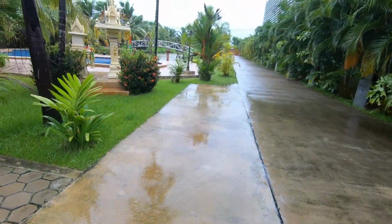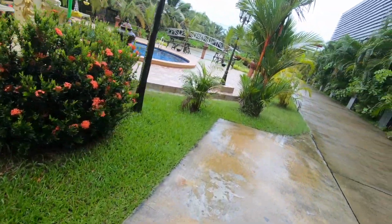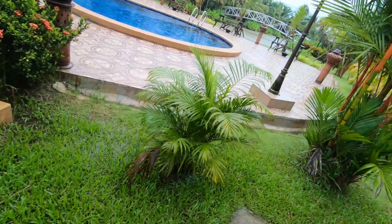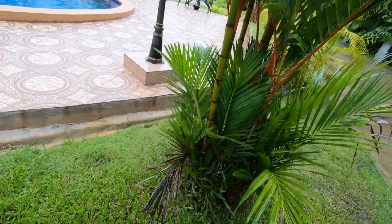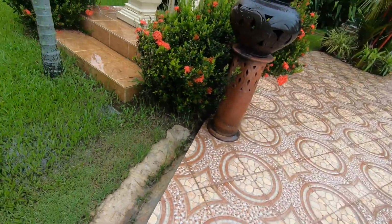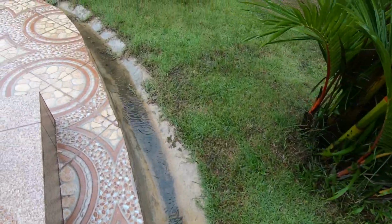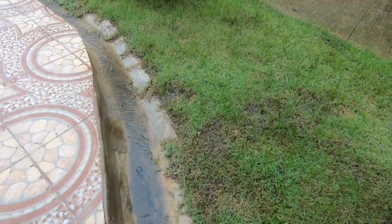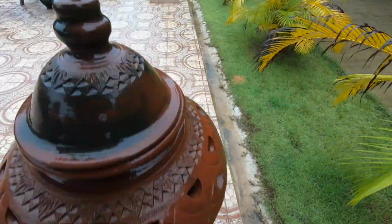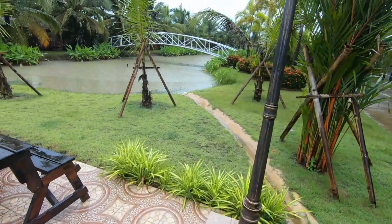which, believe it or not, dumps out right into this little area right here, which I don't know if you can see it, but it runs down into this little canal right here, down the canal and out to our pond.